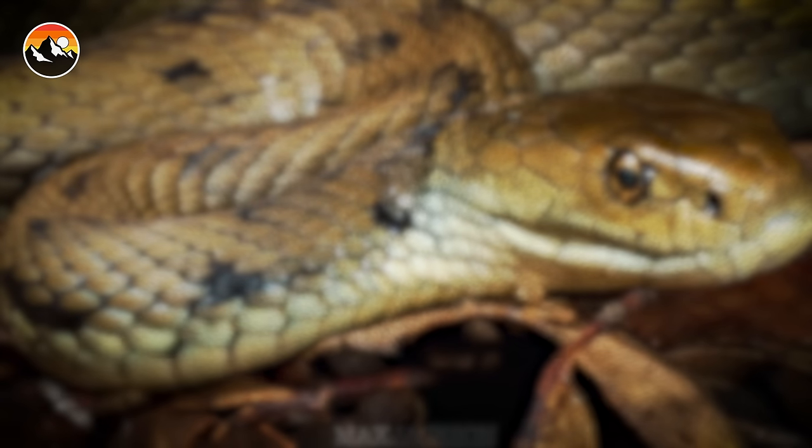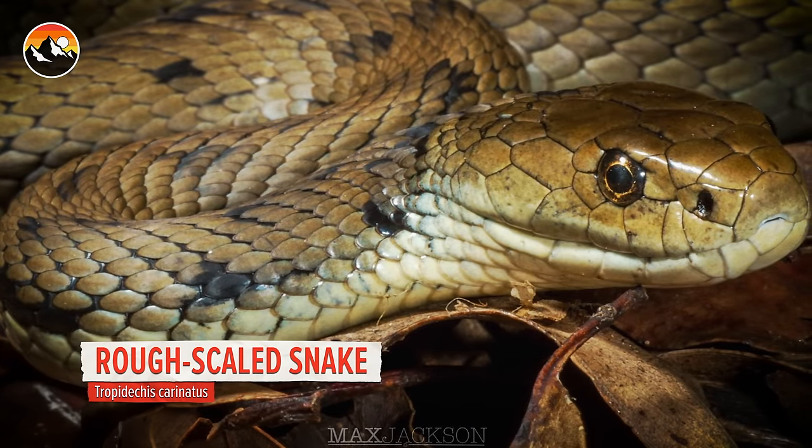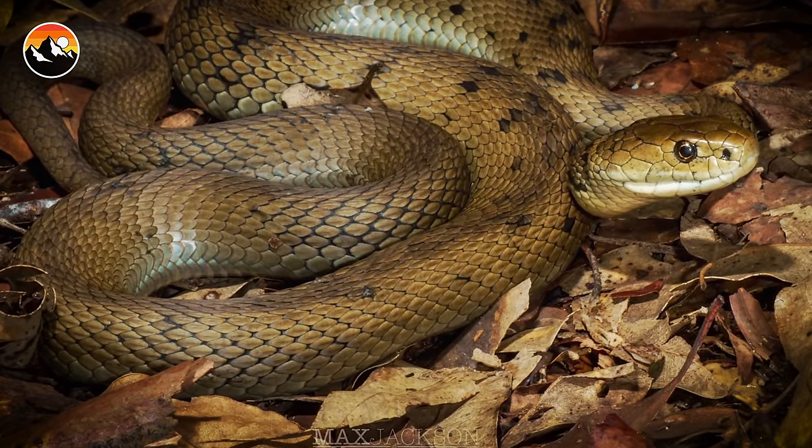And here's the thing about a rough scaled snake. Very unassuming looking snake. Small head, small mouth, so I could see if you got a bite from that snake, fast striking, and very, very small fangs, but very potent venom.